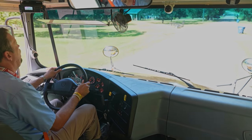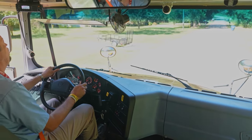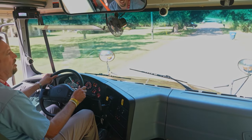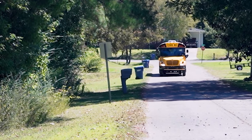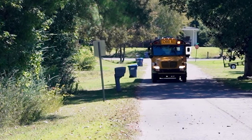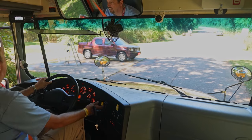I'm going to make a left-hand student pickup, 100 to 300 feet. I will turn on my ambers. I'll start checking traffic. As I approach the stop, I will stop 10 feet away from the student pickup. I will come to a complete stop, activate my stop sign.